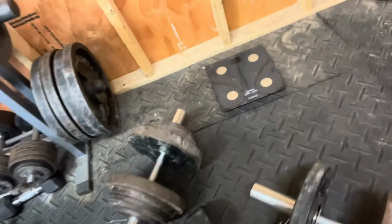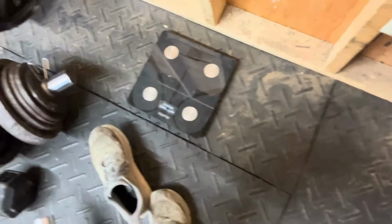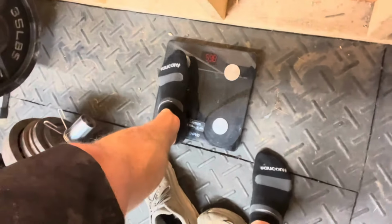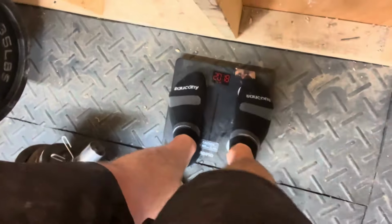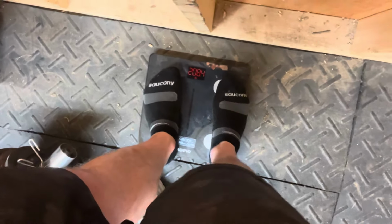Time to check the body weight. I've had 4 meals today, like 3 3/4, something like that. So did what I could as far as food because it's still early in the day. Let's go. All right. I think that's a PR as of late.